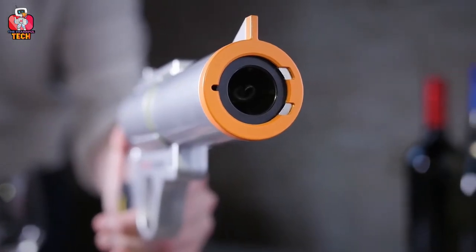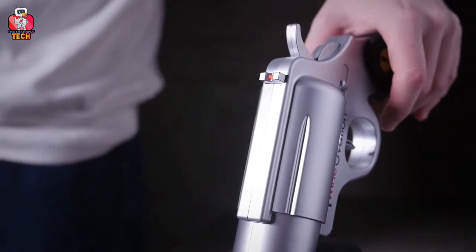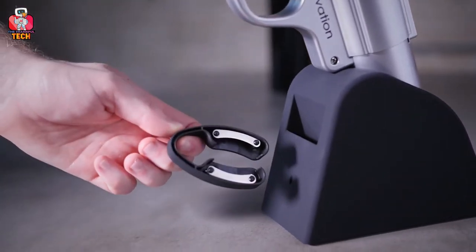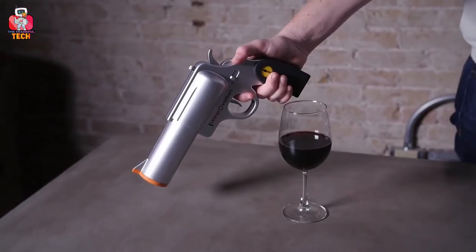Just push the trigger forward to remove the cork from the gun barrel. WINEOVATION comes along with the rechargeable holster. It opens more than 30 bottles with a single charge. WINEOVATION contains a charger adapter and a foil cut that can open bottles swiftly and easily.